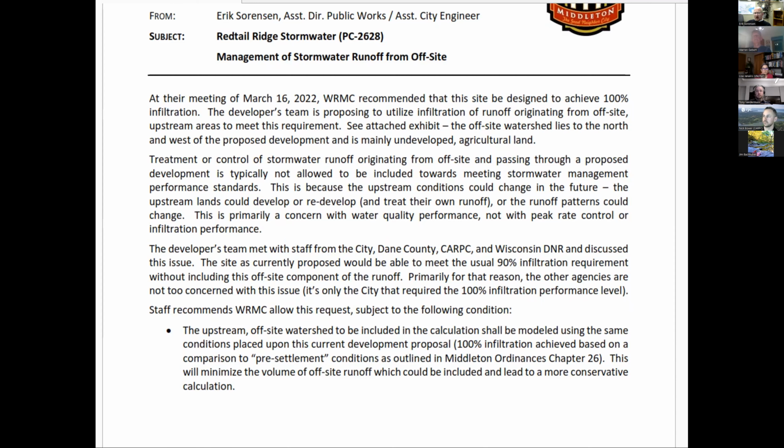So I think as long as the condition we put on them is you're going to model this in an undeveloped condition, the offsite land, then that shrinks down this increment of runoff that they'll be able to take credit for. And that shouldn't go away. And we put the same condition on that modeling as we're putting on this development, which is 100% infiltration. But that still allows some release of water in almost any circumstance. Yeah, and so how it's modeled right now is agricultural field. And so whatever's coming off of that field right now, when you put the 100% standard on the new field to the north in the future, they're going to be allowed to release a volume equal to what's coming off the agricultural field.